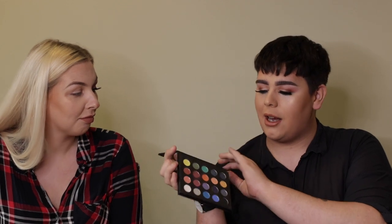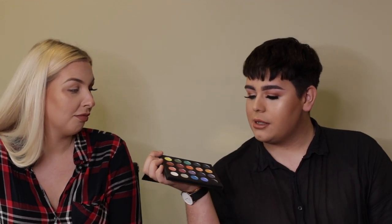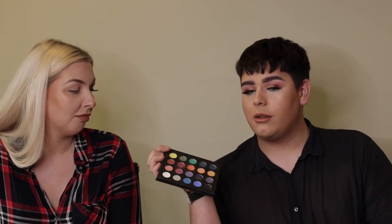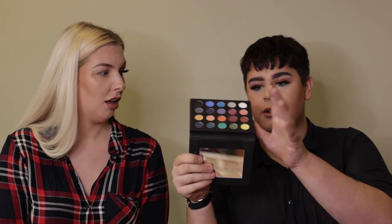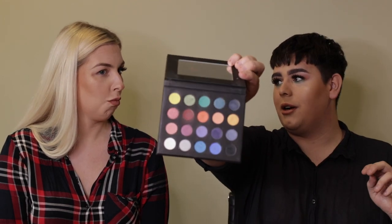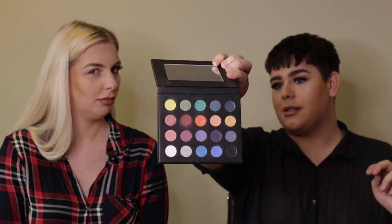I'm actually going to set myself a goal: use this palette first. On my Instagram, there's going to be a video of me using this palette, and I literally want to use at least two colors from every row. I want to use all the brightest colors too. I want to do a blue and this green. Look at that lime green. Can you cope? I'm obsessed with that. I don't think I've seen a lime green as bright. I'm going to put that all over my eyeball and just work from there with the colors.